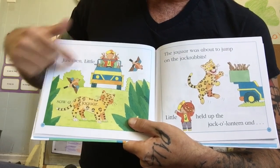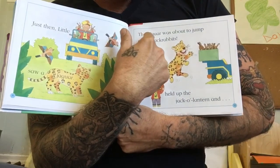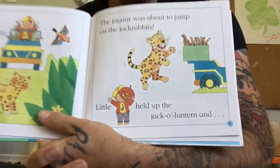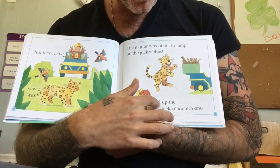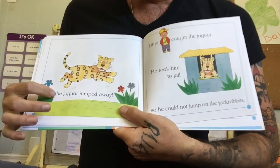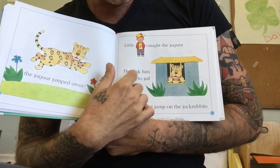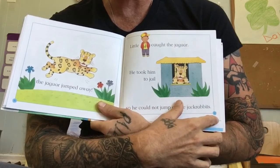Just then, little Jay saw a jaguar. The jaguar was about to jump on the jackrabbits. Why do you think he wanted to jump on the jackrabbits? What? To eat them? I think you're probably right. He was probably hungry. Little Jay held up the jack-o'-lantern. Uh-oh. Do you think it scared him? And the jaguar jumped away. He was probably scared. Little Jay caught the jaguar. He took him to jail so he could not jump on the jackrabbits.